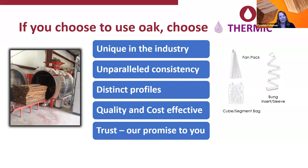It's clearly cost-effective. It's a great quality product. And behind all of that, you have the Scott Labs promise, which is we're not here to sell you something just for you to have it. It doesn't do you any good and doesn't do us any good if you're not happy with it. We entered this market for a reason, because there's something different. Thermic offers something different that we are not seeing in other products. So it's certainly worth trying. It may or may not work for you. This is wood, it's hedonic.